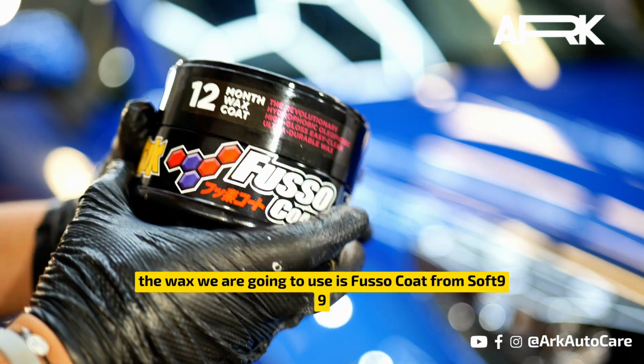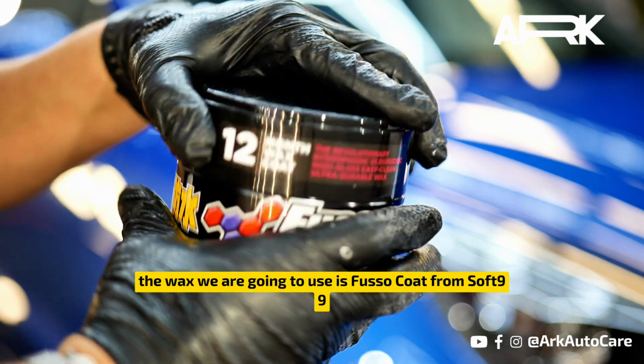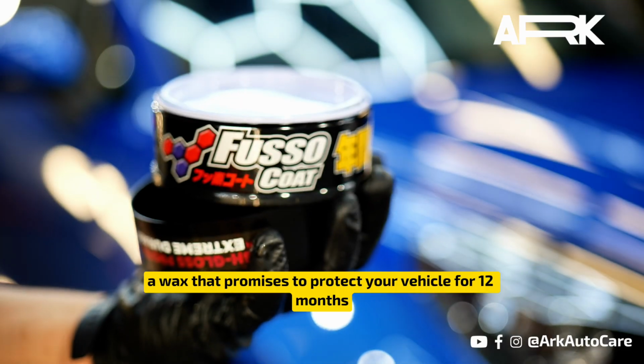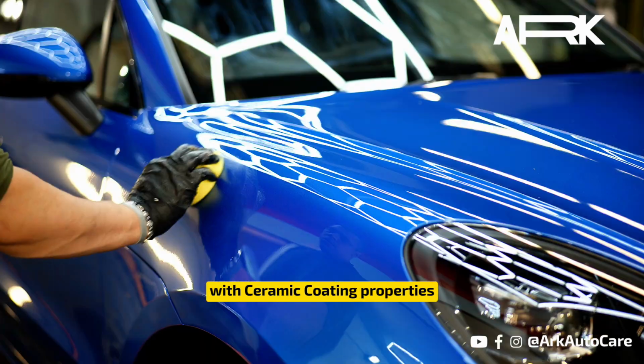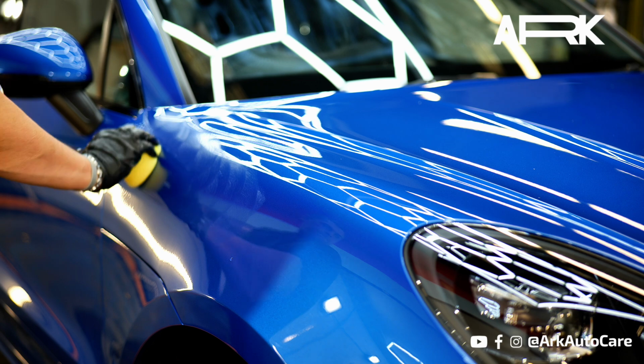The wax we are going to use is Fuso Coat from Soft99, a wax that promises to protect your vehicle for 12 months with ceramic coating properties.